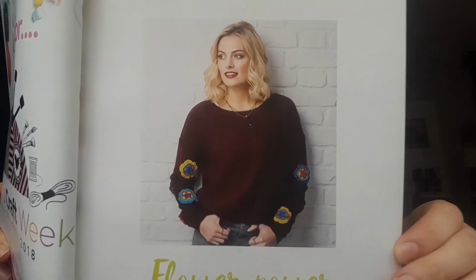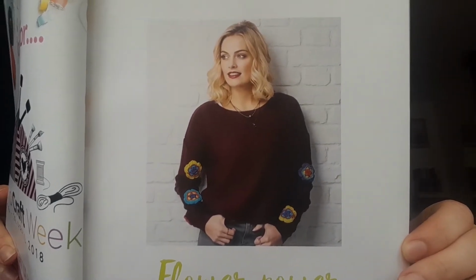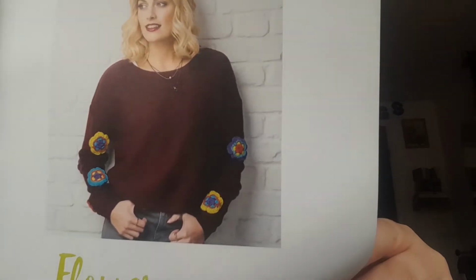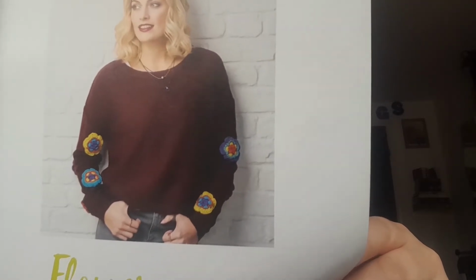Flower Power, bring springtime colour into your wardrobe with floral wheel motifs to sew on your clothes, by Louise Smith. There you go. They're saying they're easy peasy. So you're not looking at the jumper, you're looking at the little flowery flowers. DK weight, 3.5mm hook, and they've used yeoman.